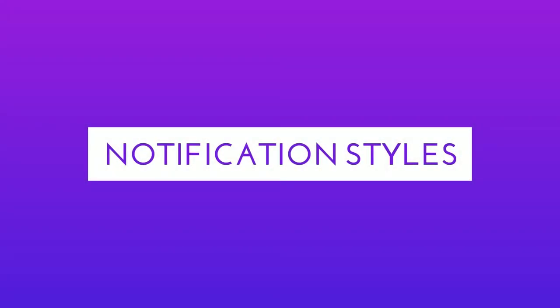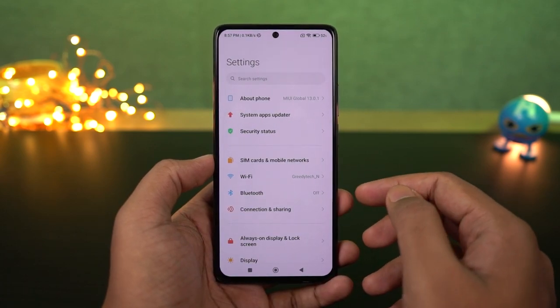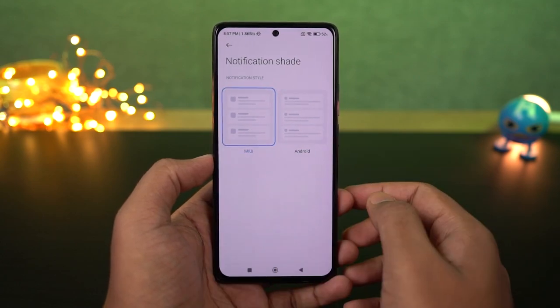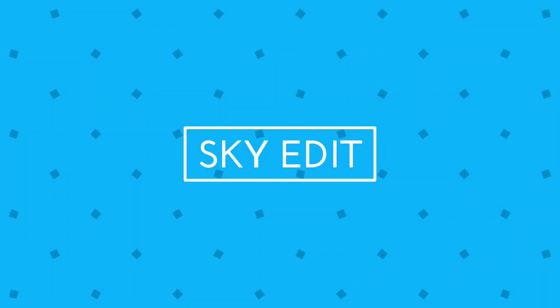First we have different notification styles. From here you can choose between Android style or MIUI style, and there is definitely a pretty significant difference between the notification styles of stock Android and MIUI. Next, we also have a new feature called Sky Edit.